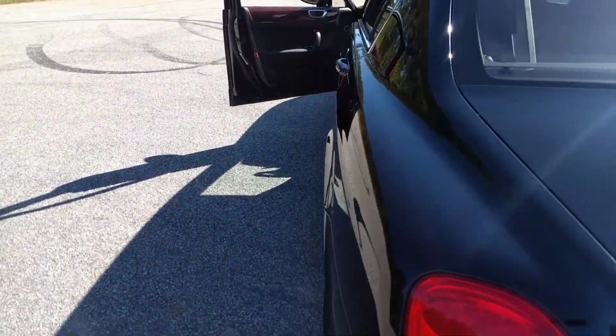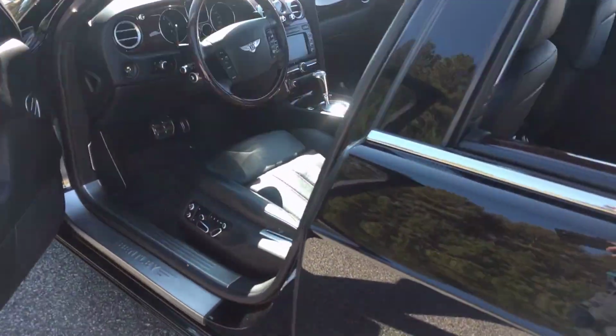All right, let's start this beast up. I think I've shown pretty much everything on the inside.